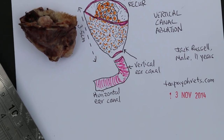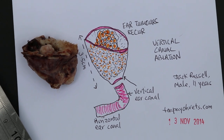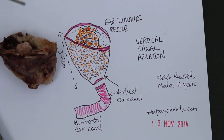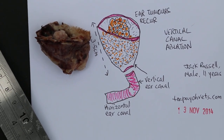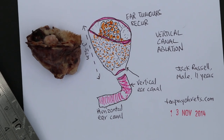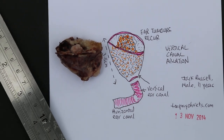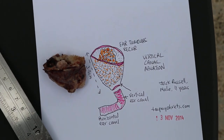But most owners don't like the idea of the ear canal being removed. I had another case of a cat with a black spot here. And so the vet said to observe. After that, the black spot at the tip of the cat's ear developed into a tumour and it migrated downwards, and it was operated on, but still the tumour recurred.